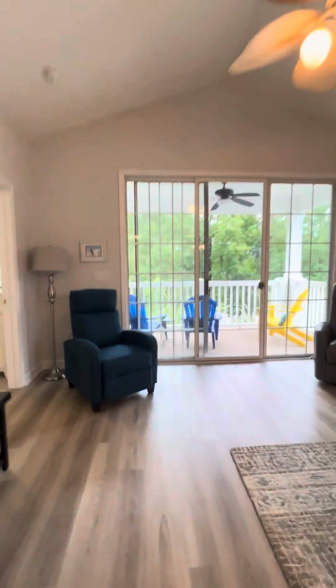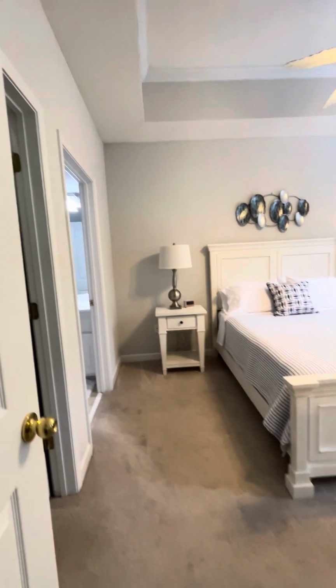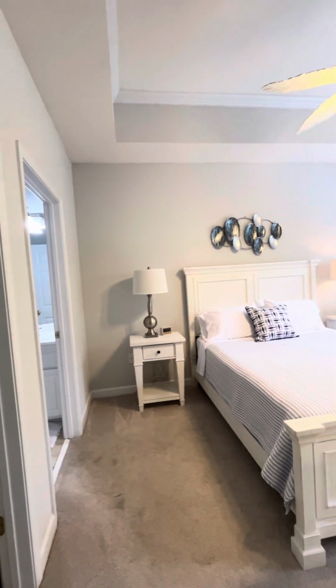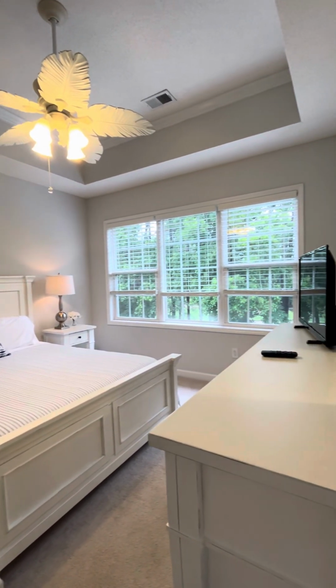No water in the pan either, which is always a good sign. It means there's not been any leaks, no rust, so good notes. I step into the master bedroom, which again has plenty of space, nice big tray top ceiling, triple window on the back side.